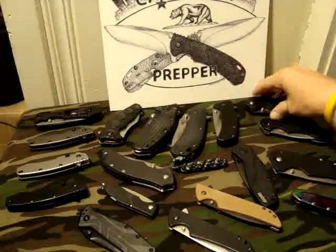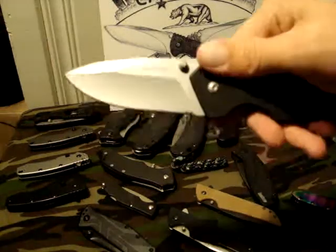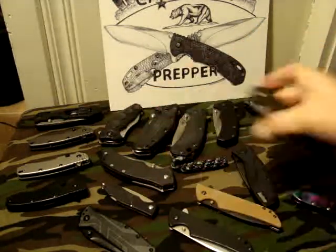Great knives though. Really do love the 1 ton as well. Got the frame lock for 20 bucks. This is an awesome knife. Love the belly on that.